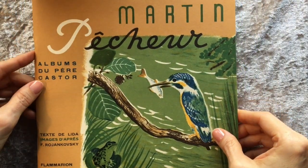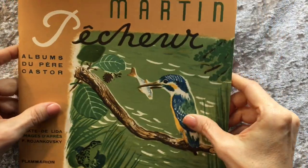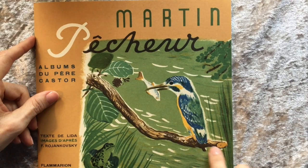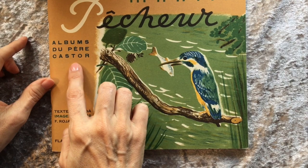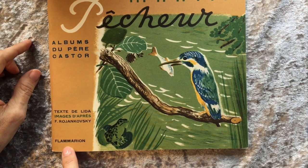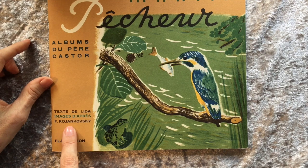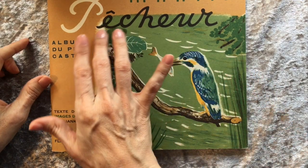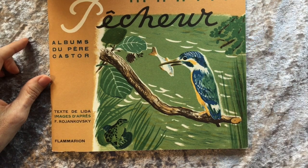Let's start with a story, a lovely story in this book called Martin Pêcheur, or Kingfisher in French. This is from the series de Pêcheur, published by Flammarion. And you might recognize the illustrator, Fyodor Rozhankovsky, about whom I did a video in my Artists and Illustrators series that you can hopefully see the link right there.